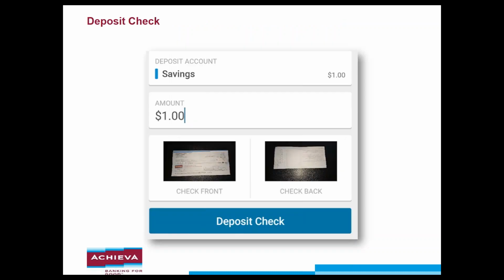And then once you have selected your account, you enter your amount and take the pictures of the front and the back, the next thing you'll do is tap on deposit check. If for any reason you did not put the amount in or you do not have either picture, this box will be grayed out to you and it will not let you tap on deposit check. So it won't let you move forward until it has all the information it requires for you to make the deposit. So you pick deposit check.